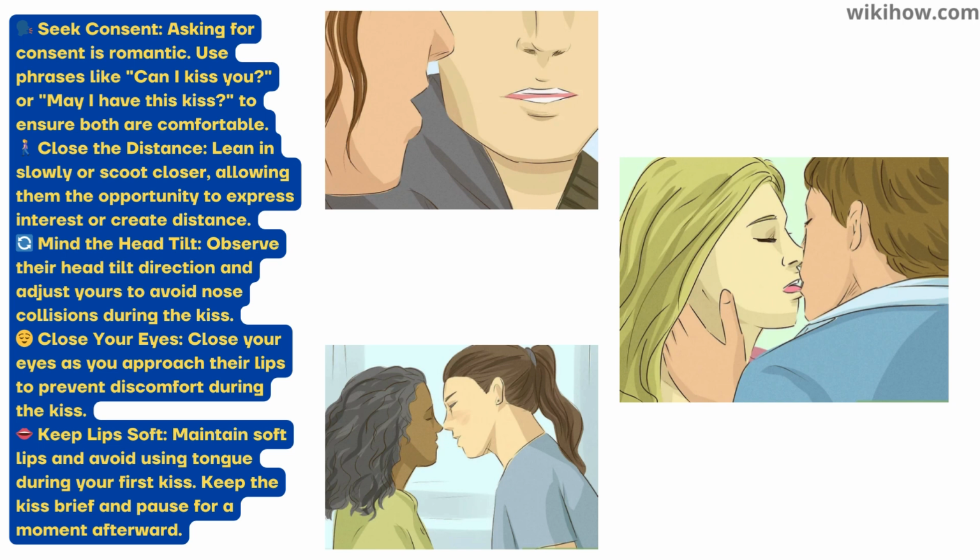Mind the head tilt. Observe their head tilt direction and adjust yours to avoid nose collisions during the kiss. Close your eyes. Close your eyes as you approach their lips to prevent discomfort during the kiss. Keep lips soft. Maintain soft lips and avoid using tongue during your first kiss.